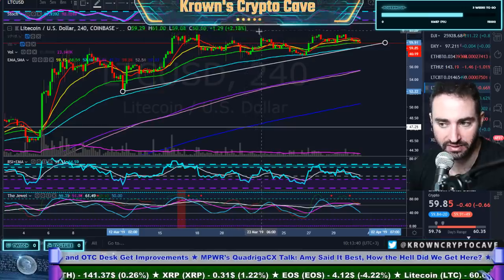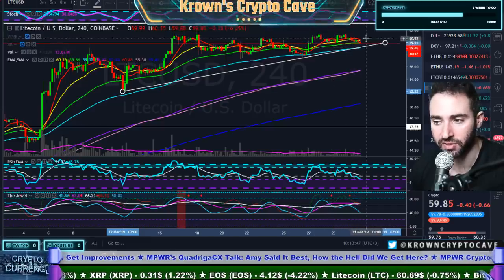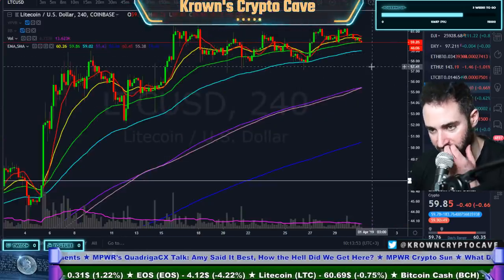Basically making an ascending triangle right now, but at the very least I'd be looking for a test down to $59, and then we'll see if we can bounce. If it does want to continue the ascending triangle, it will get picked up there. If not, then we'll see it drop back down to the $55.50 region. But higher time frames rule the world right now.